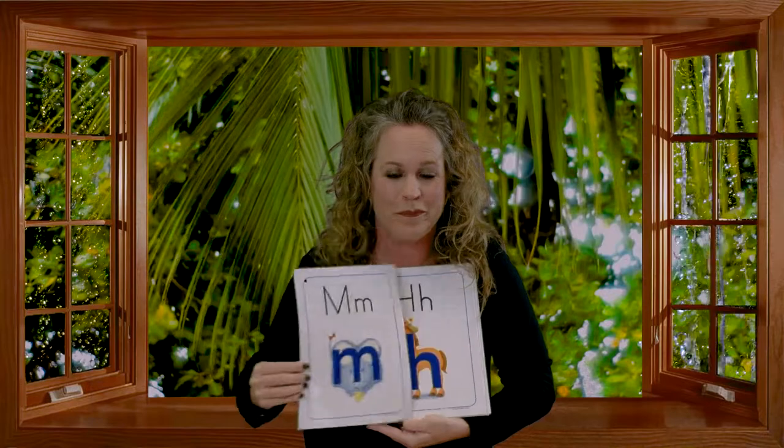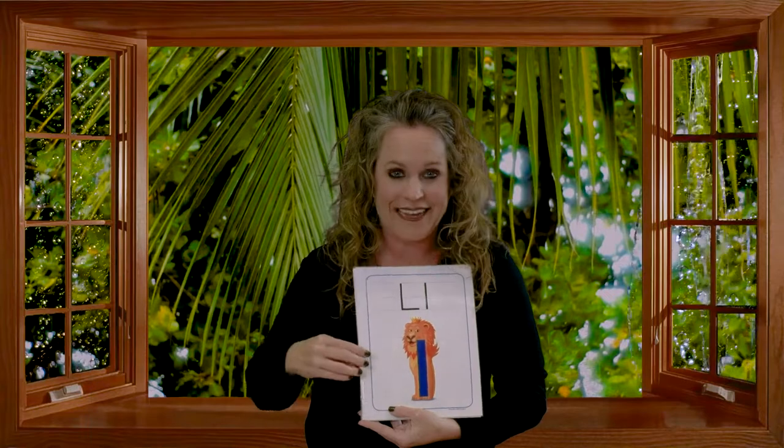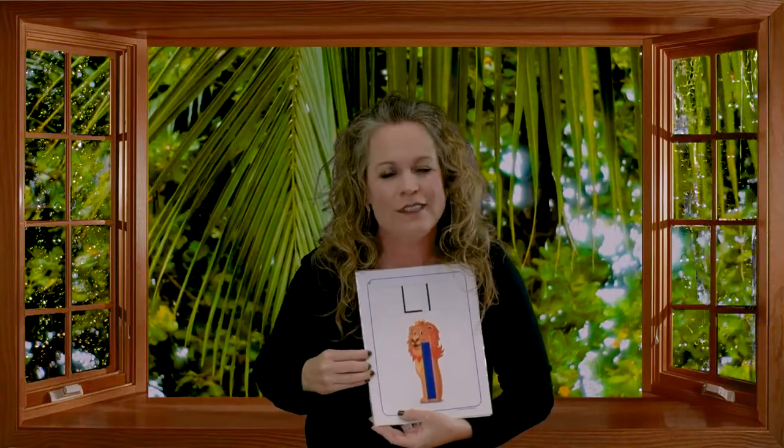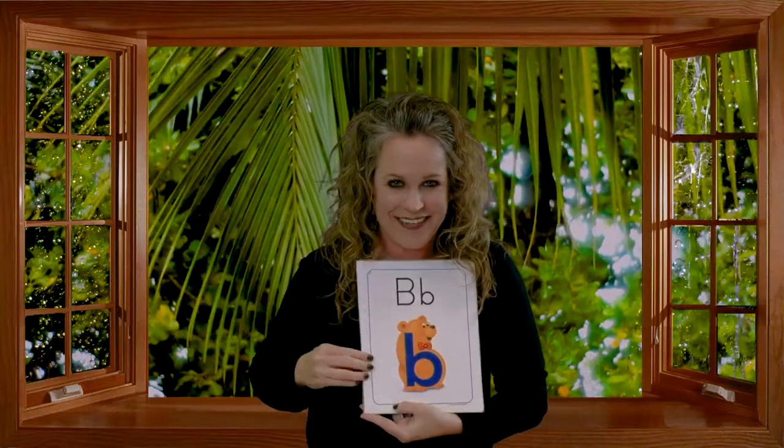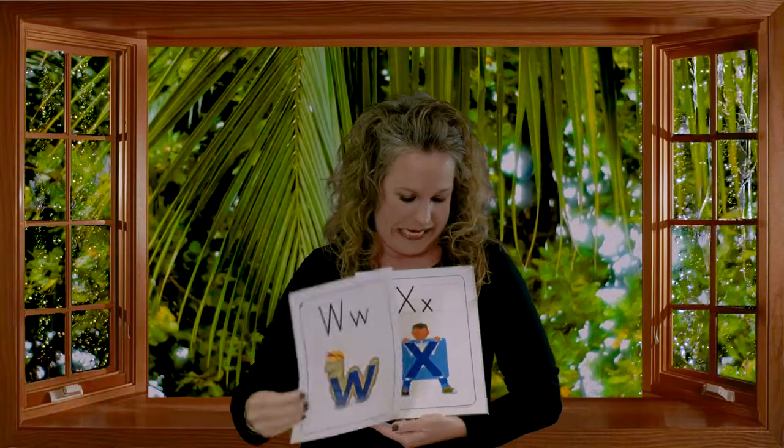This letter is M, and the sound is M. This letter is H, and the sound is H. This letter is C, and the sound is K. This letter is L, and the sound is L. My tongue really wants to come out with that one. This letter is B, and the sound is B. This letter is W, and the sound is woo. And remember, I like to say woo-hoo. And this letter is X, and the sound is X.